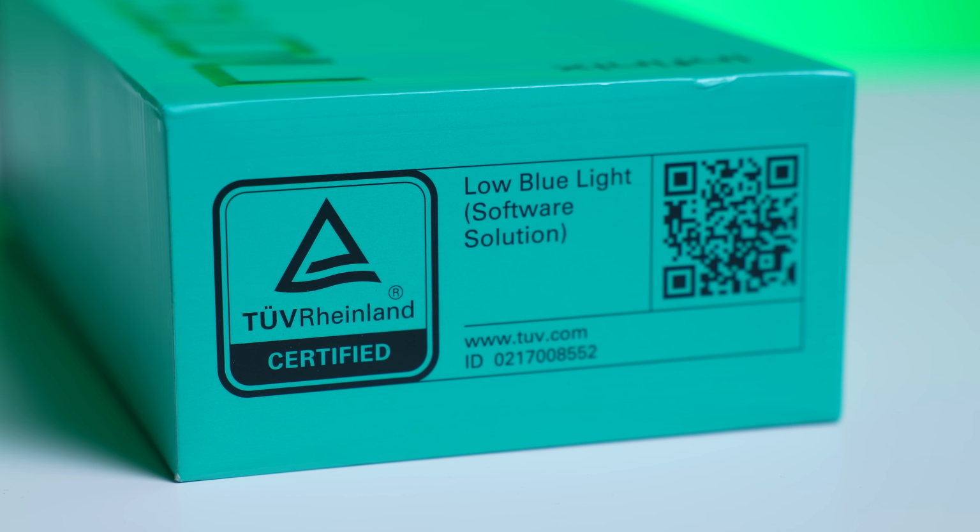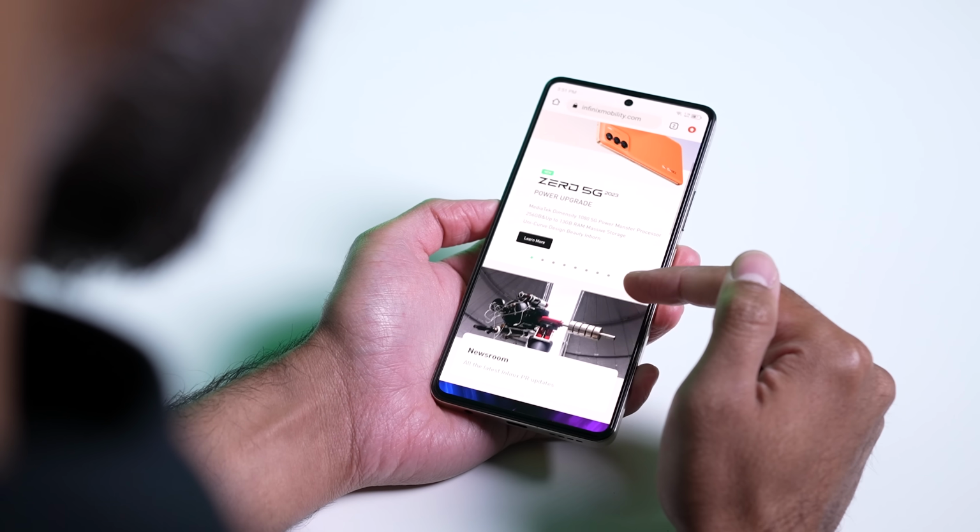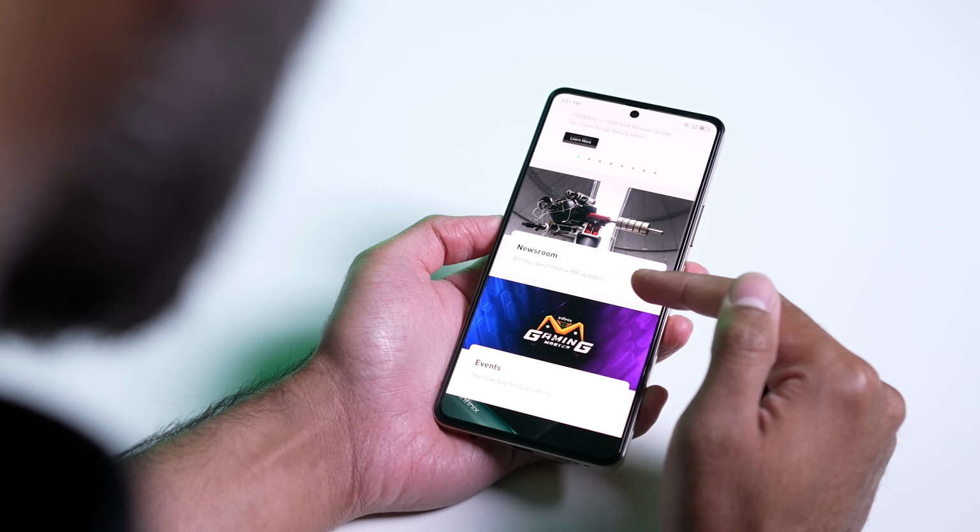Now, all displays are certified by TÜV Rheinland, so these are also going to be easier on the eyes because they can limit blue light.